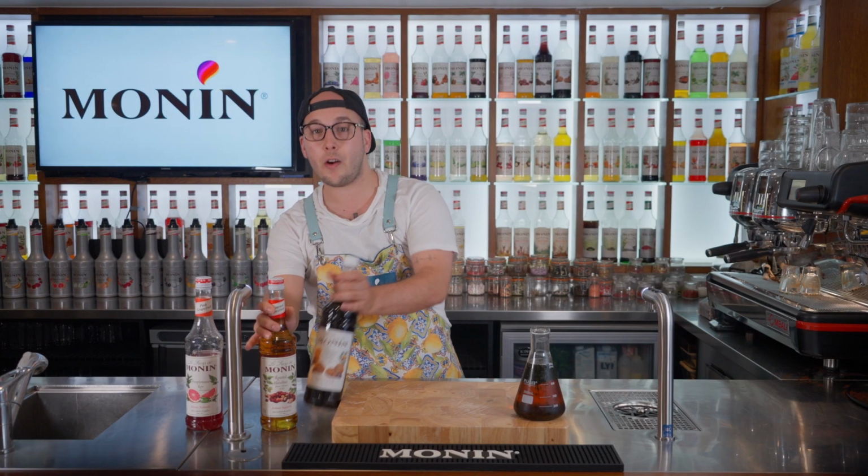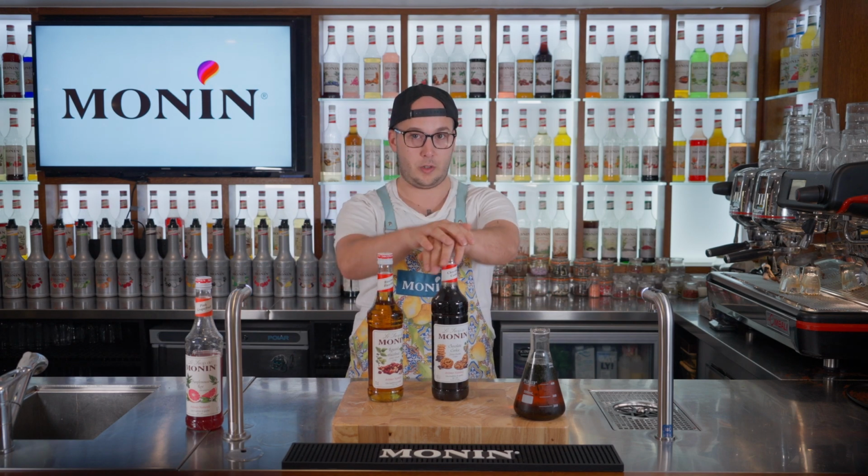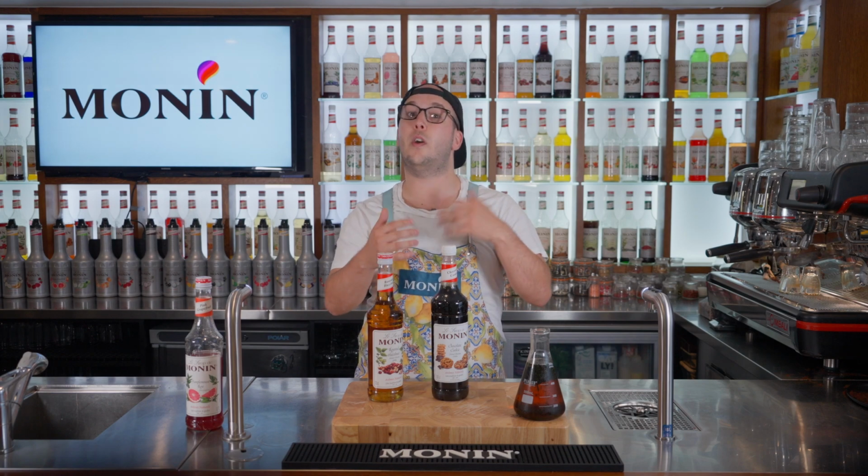It can be as simple as combining current syrups we have to create new flavours. For example, if you take chocolate cookie and roasted hazelnut, combine them in equal parts, you then have chocolate hazelnut syrup. Think akin to Nutella or Ferrero Rocher.